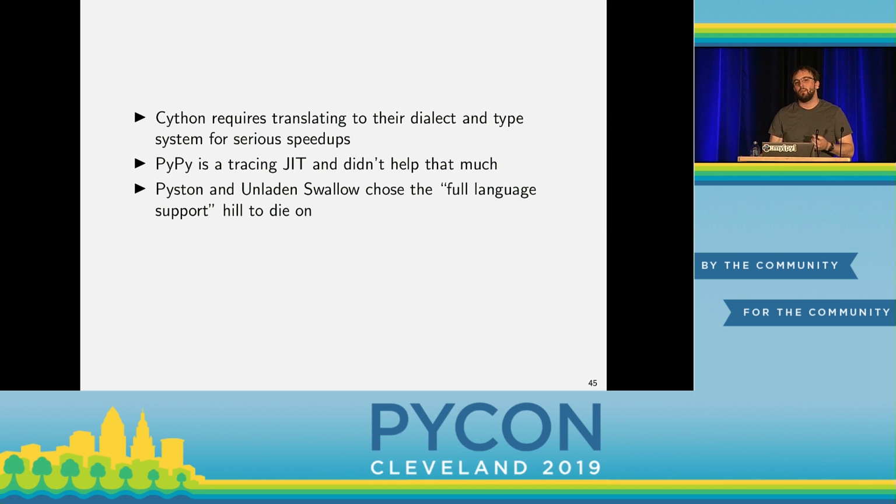PyPy is a tracing JIT that works very well for some programs, but the sort of program that mypy is, it didn't fit very well. It doesn't have any tight loops. It's big, branching, very large, and we never had that much luck with it. More traditional JITs like Pyston and Unladen Swallow chose the full language support hill to die on, which is they wanted to be basically fully compatible with Python. And so then you spend all of your time trying to be fully compatible with Python and not enough of your time making it fast, and then your employers stop paying you to work on it. So we're not aiming for exact compatibility, though some of our gaps right now are kind of embarrassing, and we're working on fixing them.